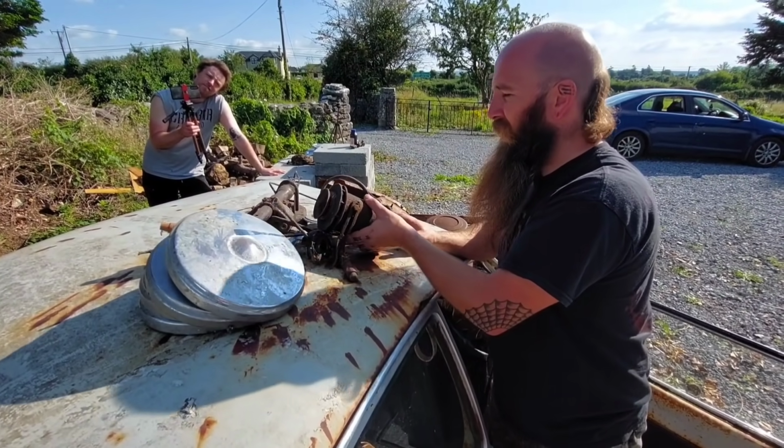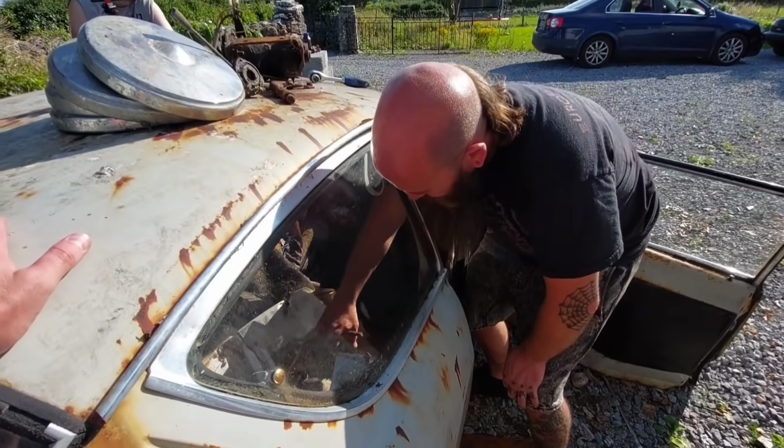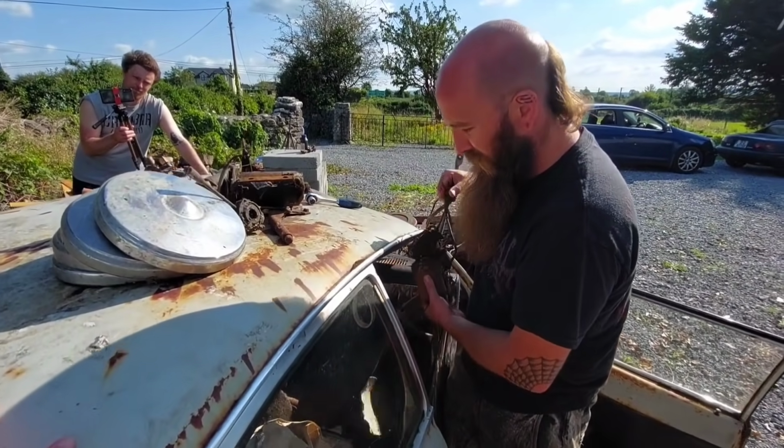I don't know how to tell. What's the difference between alternator and generator? Yeah, one generator, one alternator, I don't know.